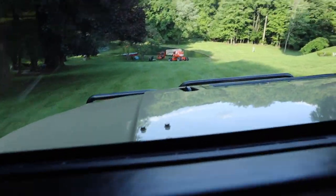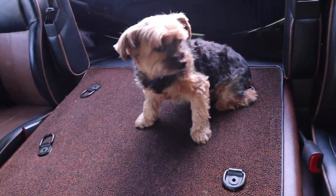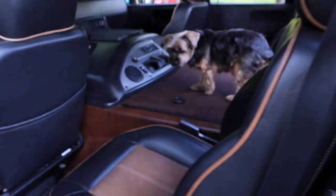Oh yeah, hang on, Otter. We're going down the hill. Going down. Oh yeah. Woo! You okay back there, Otter? You're okay. E-brake on. Okay, Otter, we're down by the pond.